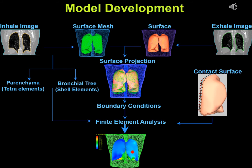Just to provide an idea of how the model is created: using the inhale images, we create a surface, and using the exhale images, we create another surface. We project these surfaces to find the difference between the two, to apply the boundary condition for the finite element model. Then we use the contact surface between the lung and the chest cavity in order to model the sliding. The lung has bronchial trees in addition to the parenchyma, so including all of these in the model results in the actual finite element model. However, we realized later on that the bronchial tree effect is very minimal on the accuracy of the model.